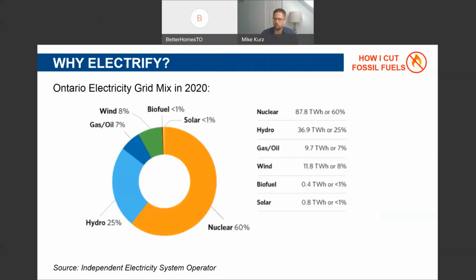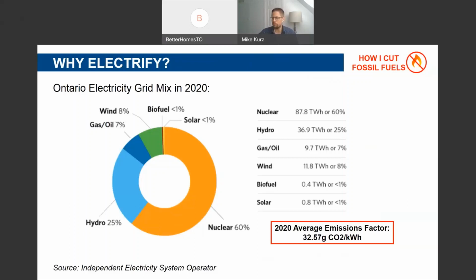Now, why electrify? So here's the breakdown of the grid mix in Ontario. Only 7% fossil fuels. So we're lucky to live in a province where almost all of our electricity is emissions free. The average emissions factor, here in the bottom right, is 32 grams of CO2 per kilowatt hour. You can convert a cubic meter of gas into kilowatt hours by a factor of 10.3. And burning gas, essentially on a one-to-one ratio, is about 13 times worse than the Ontario electric grid.